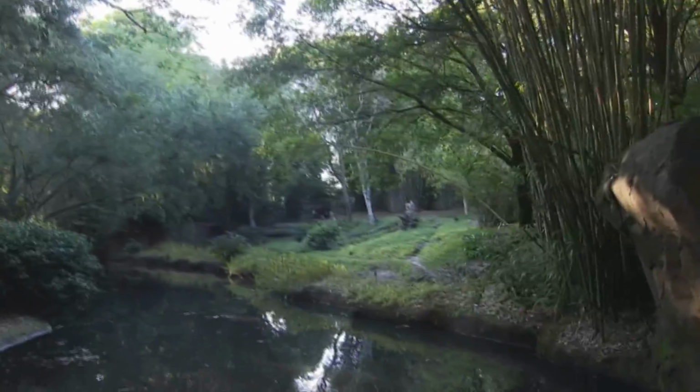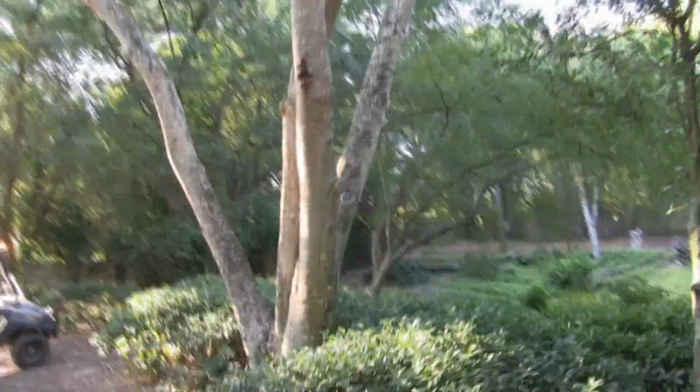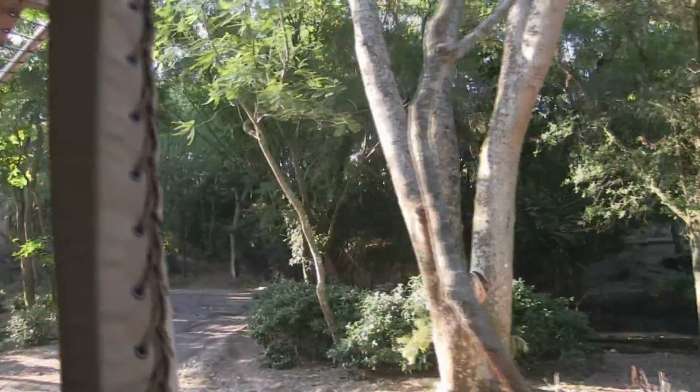Up on the right, that brown and striped animal is an okapi. Okapi are very shy and reclusive animals. So shy that it wasn't known to the Western world until 1901. That's really late for such a large animal. And I know it kind of looks like a zebra because of its stripes, but it's the only known relative to the giraffe.